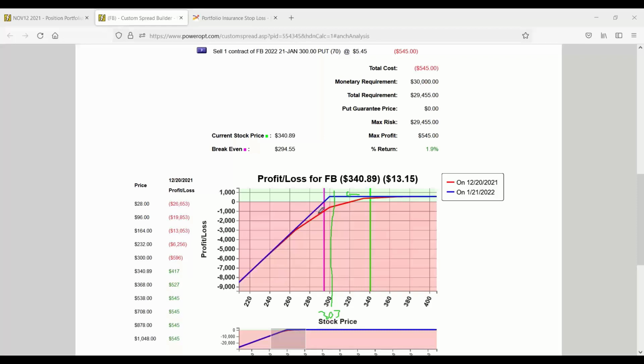So that's a general approach that we'll consider, is that 1% rule. 1% of my short put strike price. So if the stock hits 303, 1% of the 300 put strike price, that's when I'd consider evaluating rollout opportunities or adjustments.